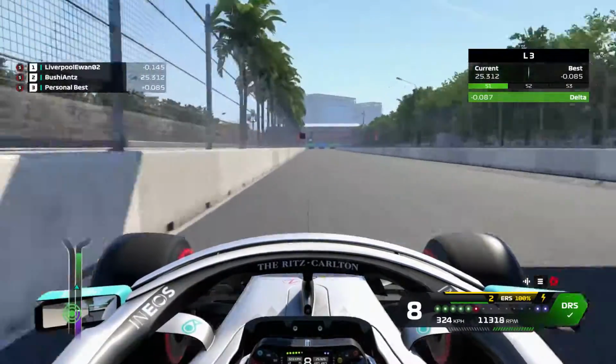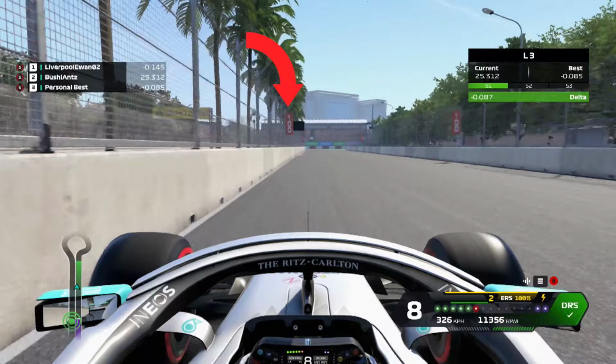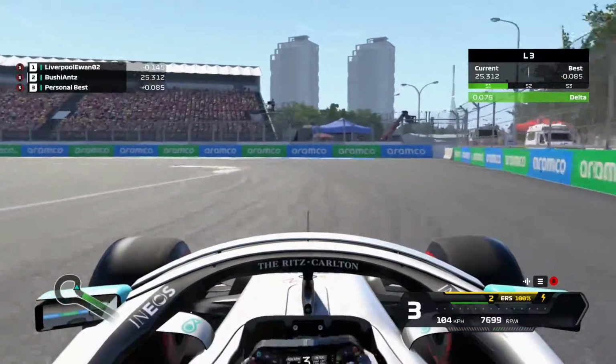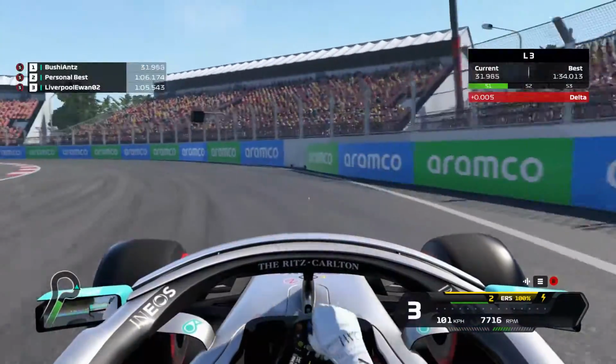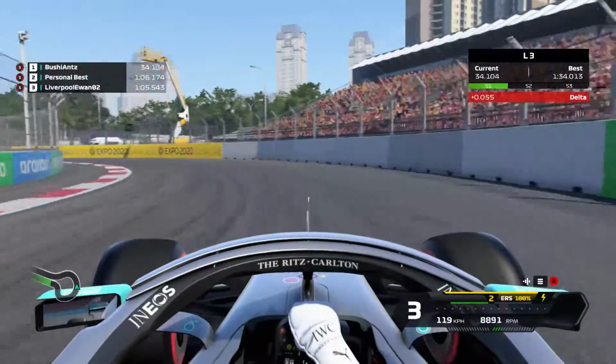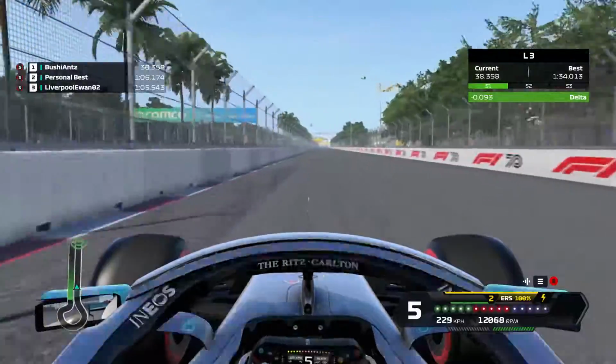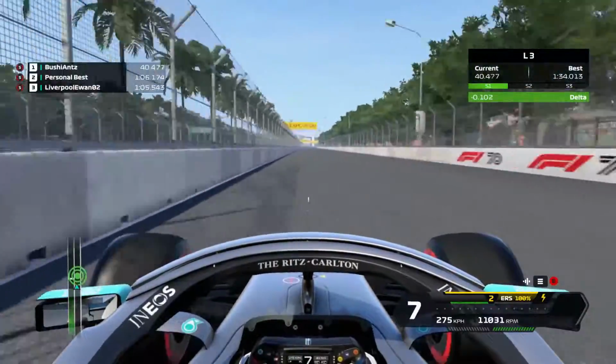So for this corner now, I like to brake at the 100-meter board, but some people like to brake a little bit further where the black box is, but for me it works just braking at the 100-meter board. And as I said before, you can cut those corners, but try not to cut them too much or else you will invalidate your lap. I took the wrong line in my opinion in that one. You want to swoop a little bit further out and then come back.